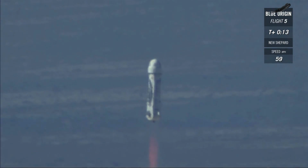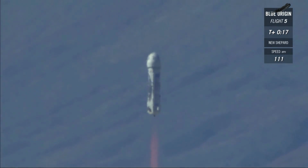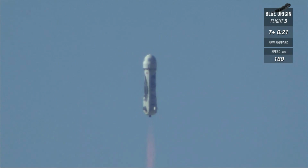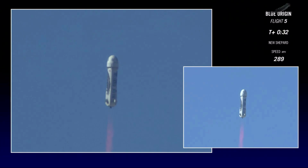Shepard has cleared the tower. There you have it, a spectacular launch of New Shepard, live from West Texas. All right, so hold on. Coming up here around 44, 45 seconds is when we'll see our escape.